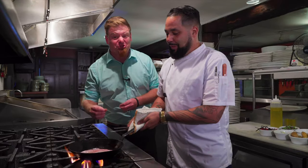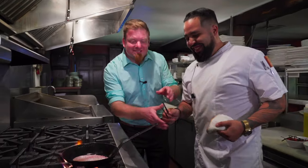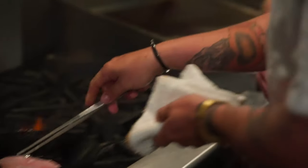Definitely. Look at this guy's surgical. Look at these tools he's using. This is a surgeon at work. This man is an artist.